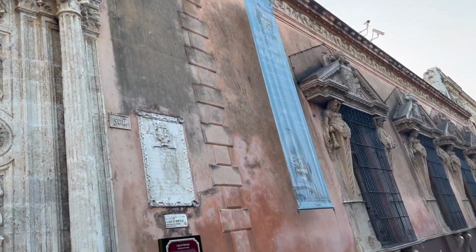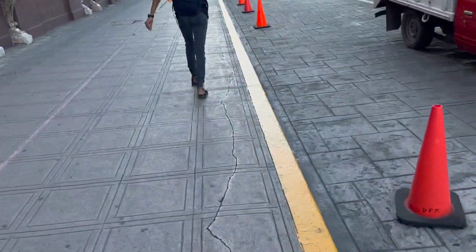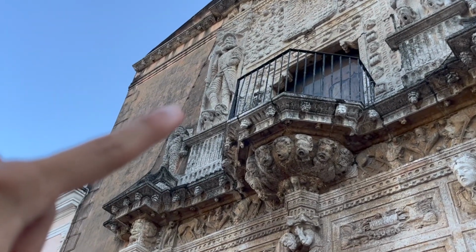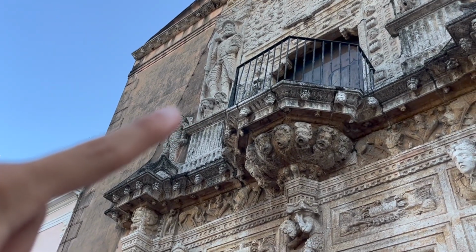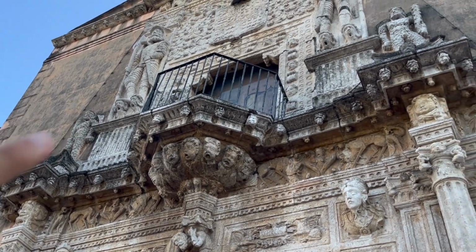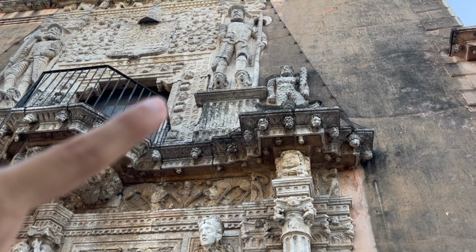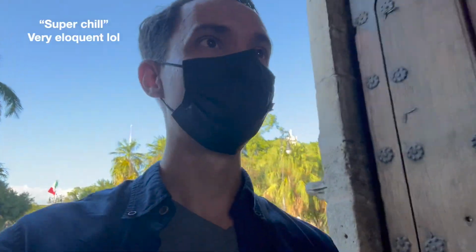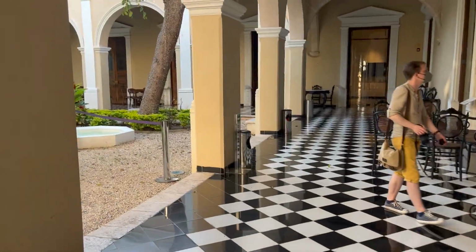And then if we go over here to the side, you can see that's one of the Francisco Montejos, and underneath his feet are two severed heads that he's standing on, and this one the exact same. So a pretty gory scene. You know, the mid 1500s aren't exactly known for being super chill, but we're gonna be able to go in now. So.